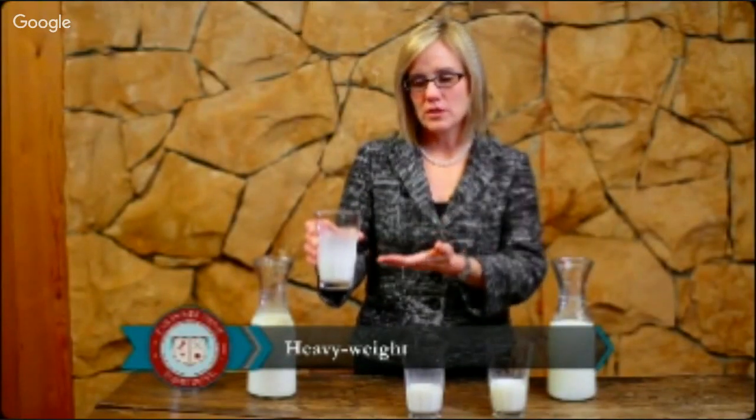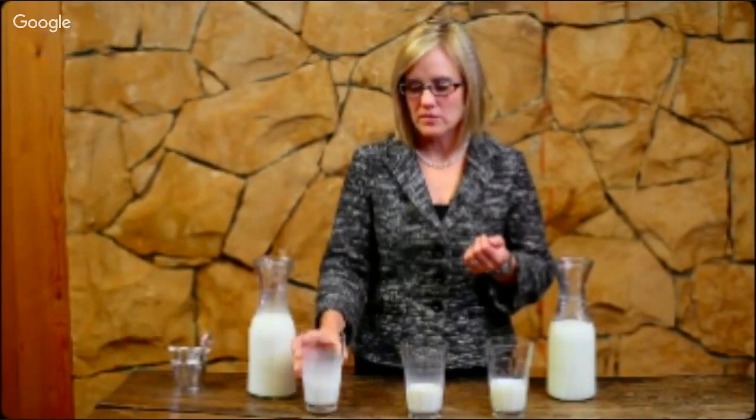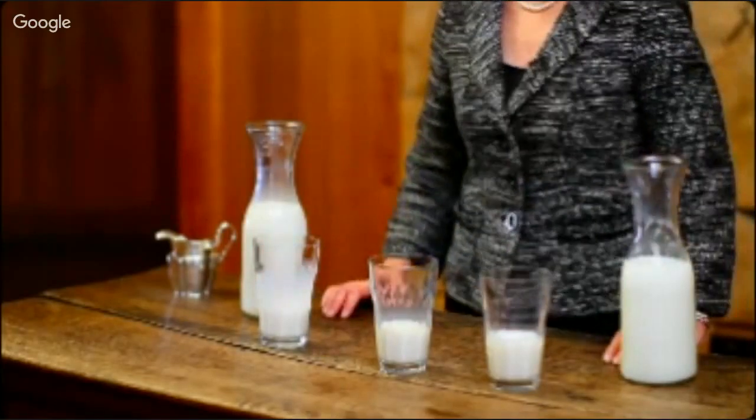So this is actually really interesting in terms of the weight, because wine has weight and body just like milk does. So once you figure out what weight the wine has, you'll be able to pair it with the foods on the menu at your restaurant.